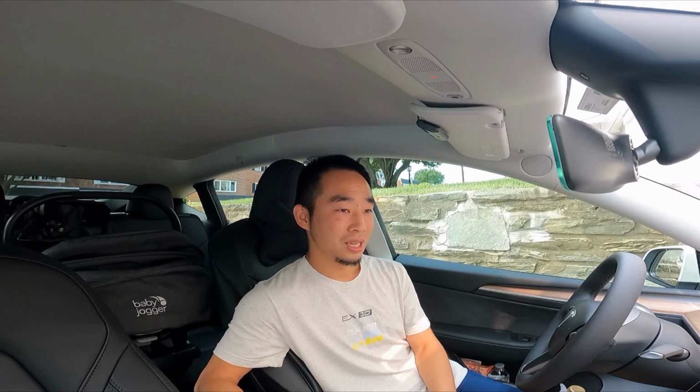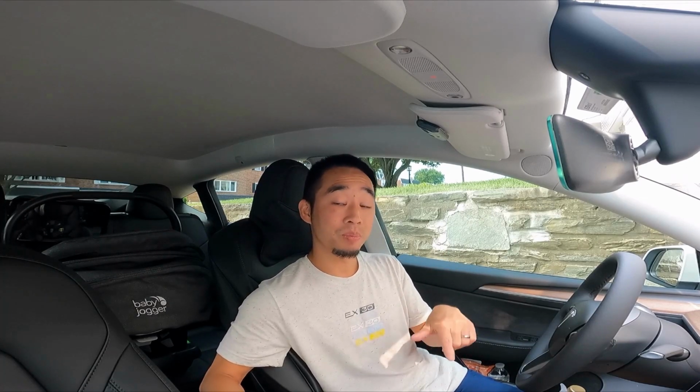There are two other options out there, but they're much more expensive. There's the EQS SUV that starts at $100,000. There's also the Model X, which is around $100,000. So really, it feels like there's no cars available that match this Tesla Model Y with the third row at this price point.